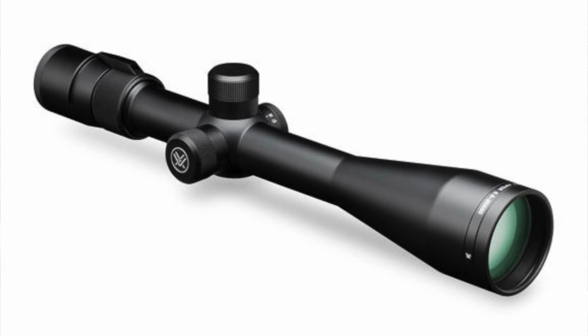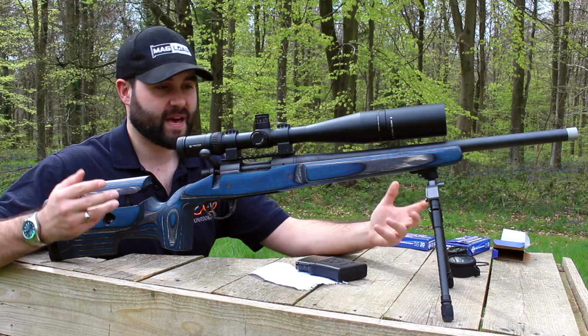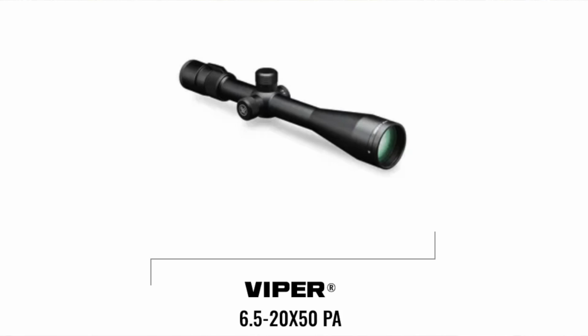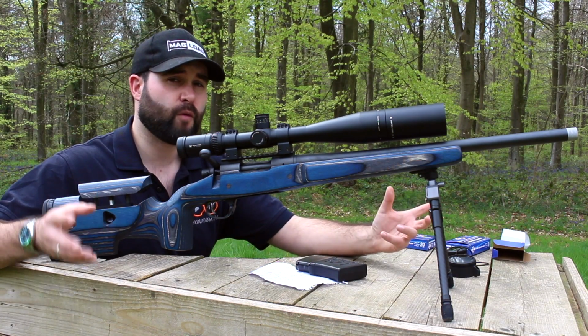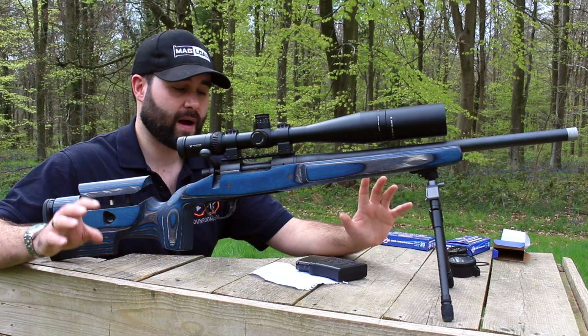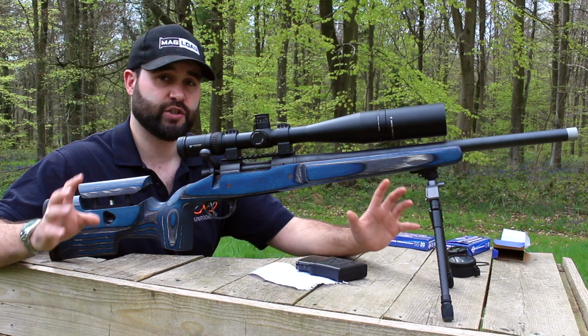Starting at the bottom of the range, you have the basic Viper. The one that I've picked to compare to all of the scopes that I'm going to talk about is a 6.5 to 20 by 50, and it retails for around £445, so the cheapest Viper that you can go out and buy in that sort of magnification range.